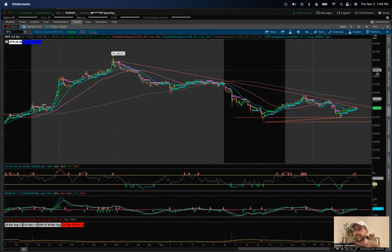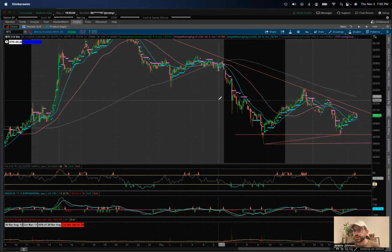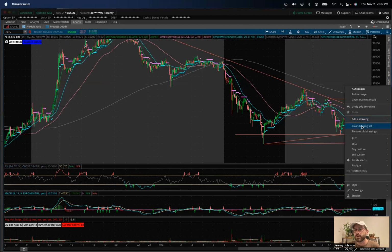So 35 to 65 is basically equal to right here. So instead of playing the diagonal break, I would expect price to come up again, chop back down, and then give us the ultimate break higher. So that's kind of what I am looking for.